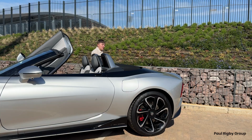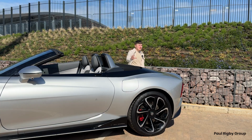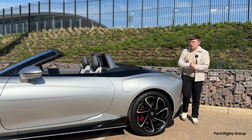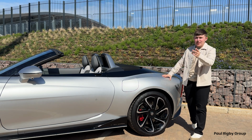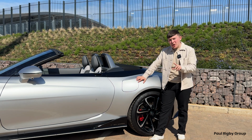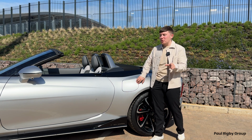And a well-needed break from the MG Cyberster's ridiculous performance is the perfect time to talk to you about mile range and charging, because obviously this is an EV, you're going to need to charge, and you're going to want to know how far the Cyberster can go, because you're going to want to drive this a lot. It's a rather fun car to drive.